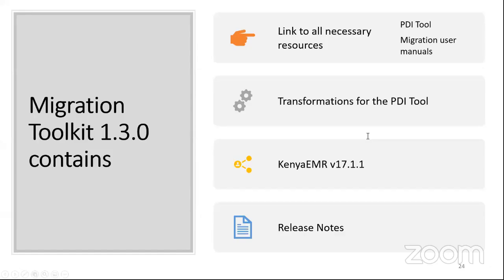So basically the release toolkit for migration is 1.30. We have already done 1.0, 1.1, 1.2. So the release toolkit has a link to the PDI tool. That is the tool used for migration. It has the manuals for the users. It has the transformations for the ETL process. It has the Kenya EMR version 17.11.